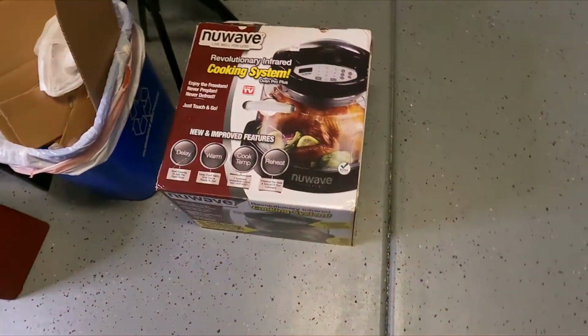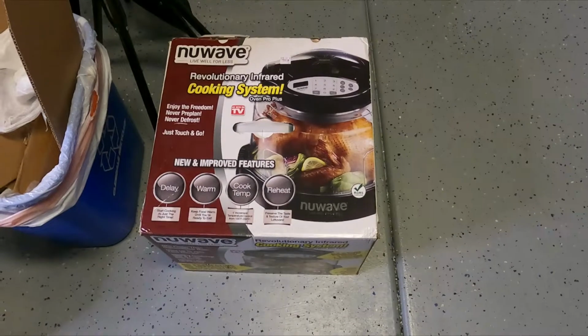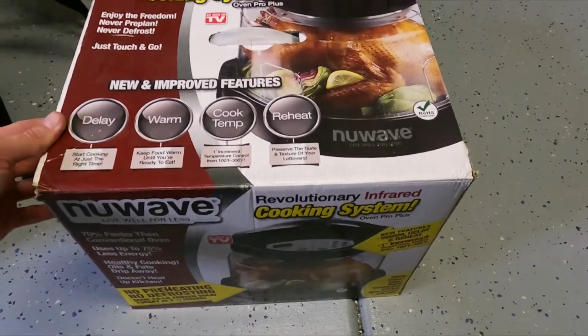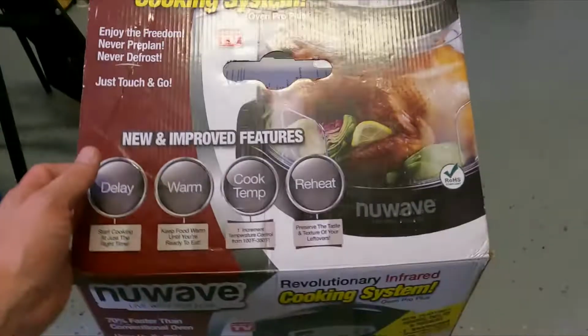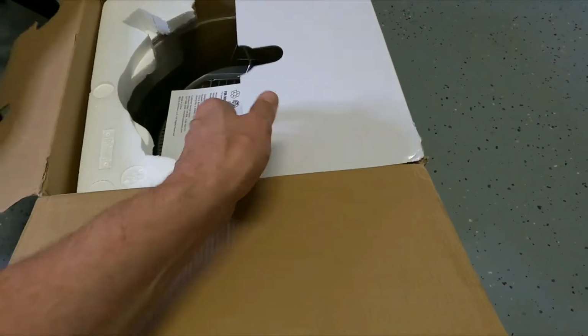But then we've got this new wave, and I did pick up a new wave just recently, and I found another one. This one's in the box. It is actually dirtier than the other one that I found, and this one was $15. Well, it's upside down, but yeah, $15 for this unit. We could open it up and show you what it looks like in there.